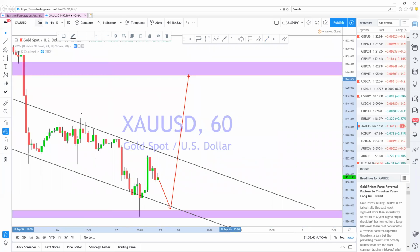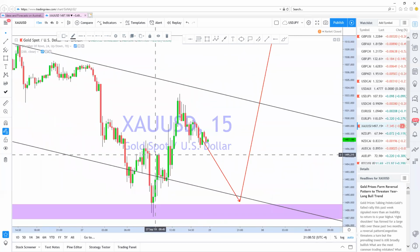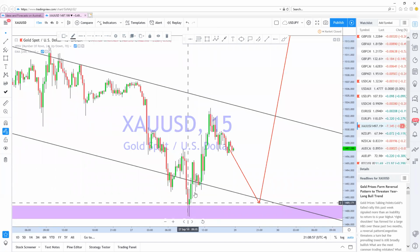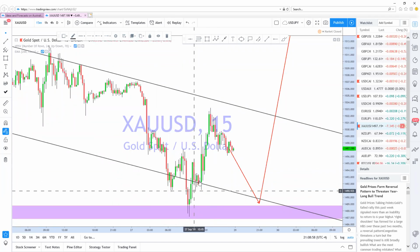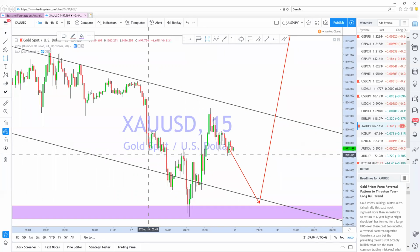I'll go down to the 15-minute too. Why not? I haven't gone to a 15-minute chart yet. Here it is on gold. But same thing, in closing price. I'm looking for the best setups. I'm looking for support, I'm looking for resistance, trend lines, anything.